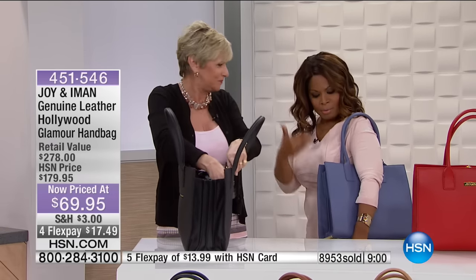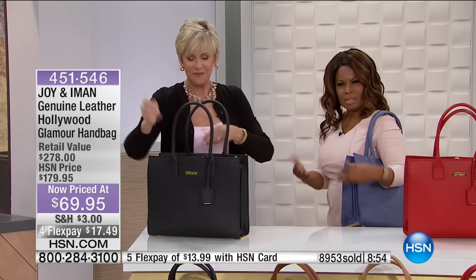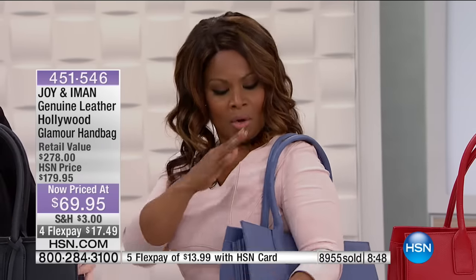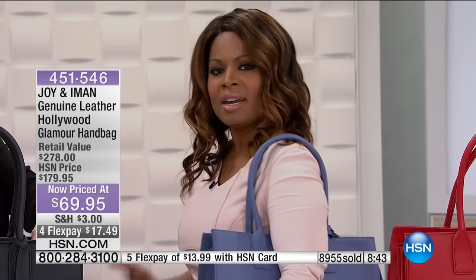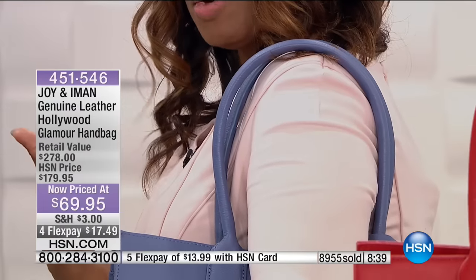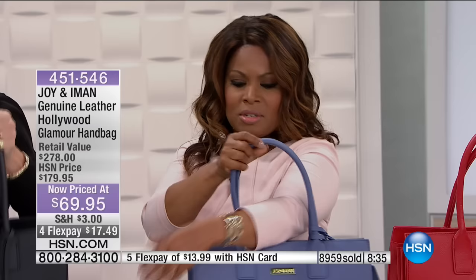I'm pretty petite, and one of the things that I like about the handbag is that it's not oversized. The scale of this is a perfect scale, whether you're really tall or whether you're really petite. And that matters to women. It also matters about the handle, and I wanted to show that to you. It's an 8-inch drop, but look at how nice it fits onto your shoulder so that you're not, you know, fighting with it all day long. And it's nice and close to your body. The shape of this to me is beautiful.